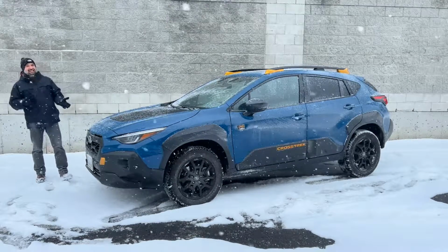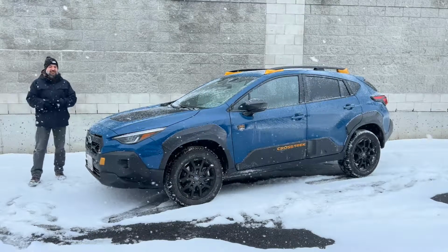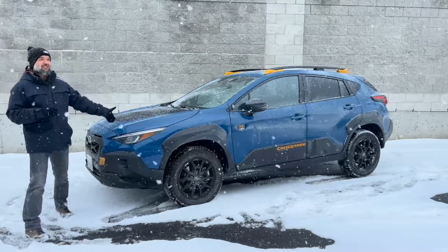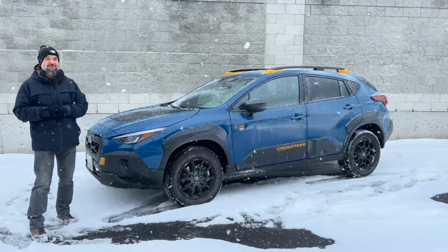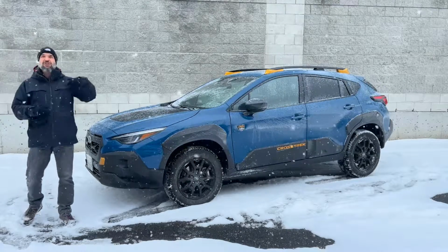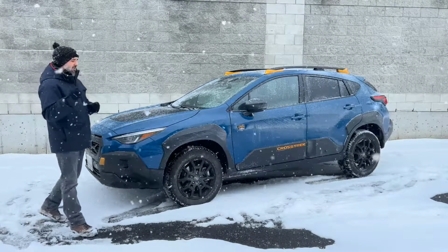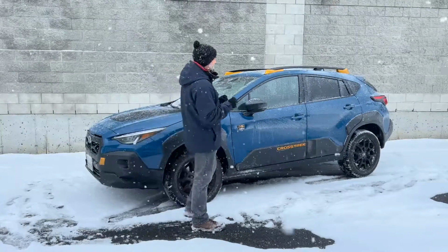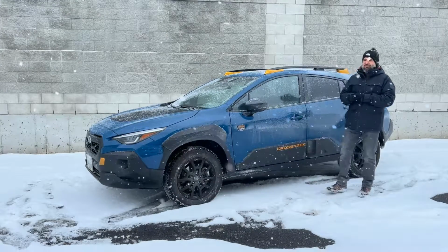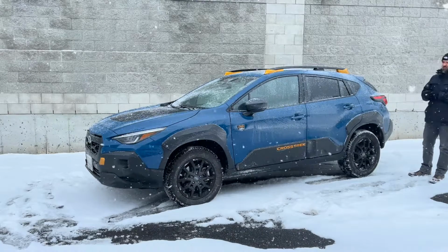And I'm semi-glad to say that when it comes to the Crosstrek, well, it's kind of in between. There are certain decisions that Subaru made when they introduced the Wilderness version of the all-new Crosstrek, which incidentally is the same as the all-new Impreza, which I reviewed last fall, I believe. There's certain things about this car that are fantastic, others not so fantastic. But the point is that I think it's going to be a very popular version.